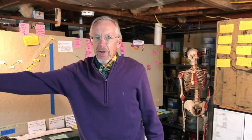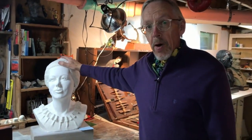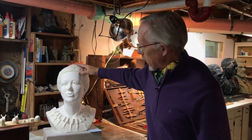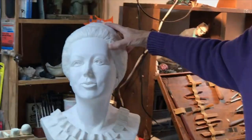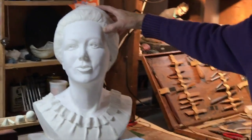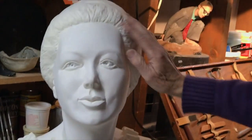Now let me take you over here to my bench, my sculptural bench. As part of this whole project, the book actually began with sculptures. And this right here is a sculpture of Rachel Bringhouse, the daughter of the tinsmith. She becomes a very significant character in the book. She tutors Isaac. She teaches him to read and write. This is her sculpture here.